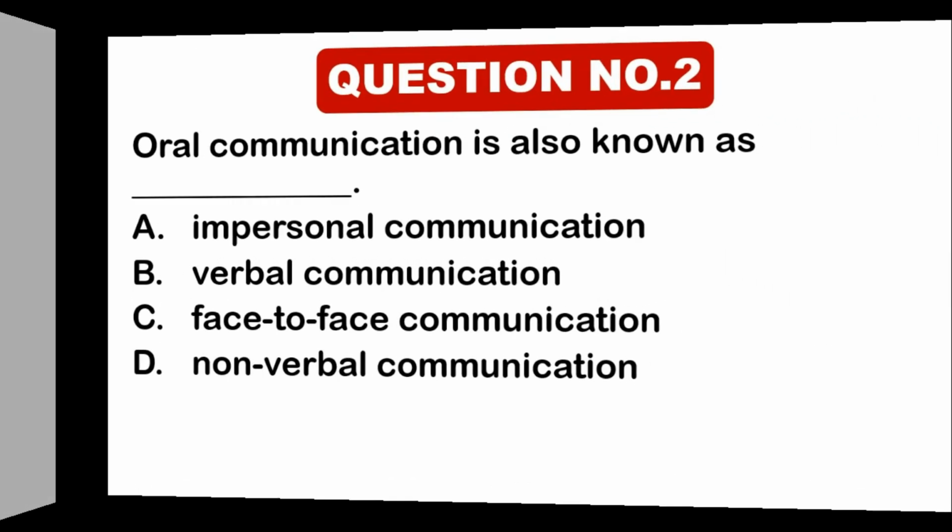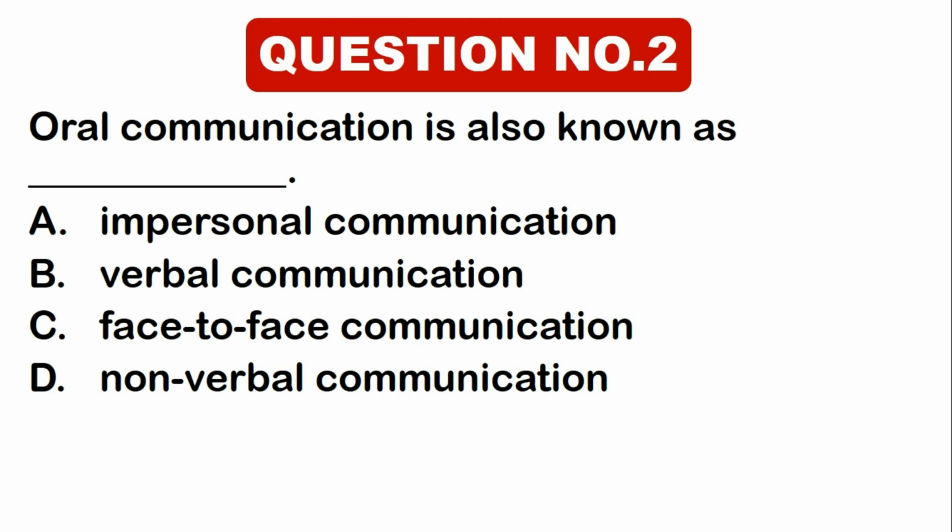Okay, let's go to question number 2. Oral communication is also known as A. Impersonal communication, B. Verbal communication, C. Face-to-face communication, D. Nonverbal communication. The correct answer is letter B. Verbal communication. So oral communication is also known as verbal communication.